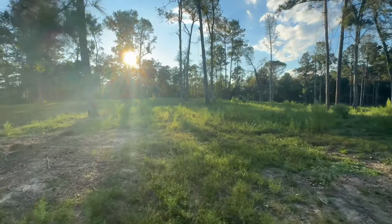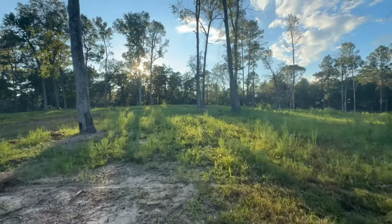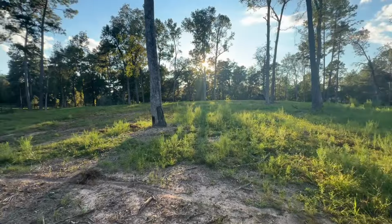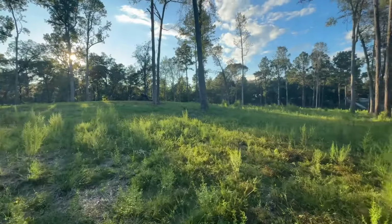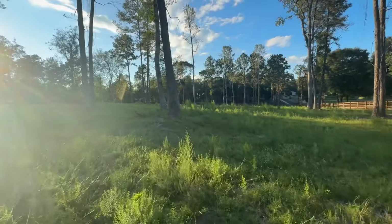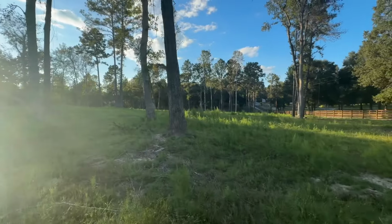Now, I've had to come out several times with my tractor and push things around. We've made so many burn piles over here, friends, and we've burnt and we've burnt and we've burnt. But at this point, we've gotten all the limbs pretty much picked up and all the trees pushed into a pile, and the pasture's cleaned up really nice. Now, the problem, though, is that we could not get anything to grow.